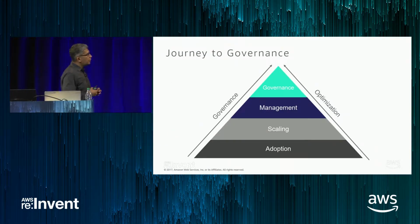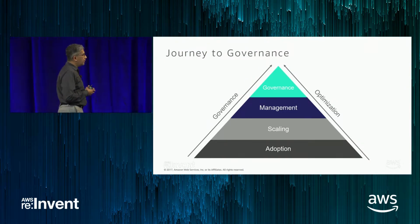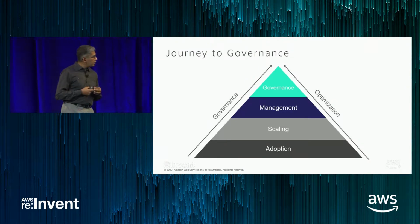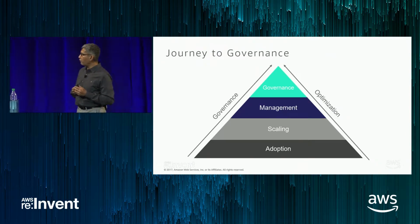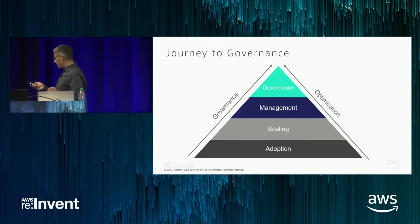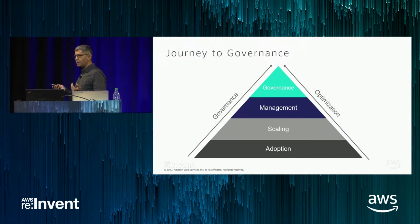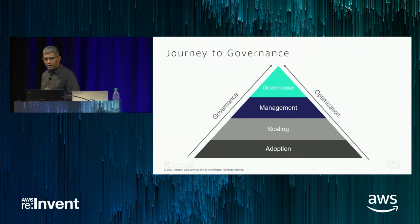So if you look at achieving governance, it's not a single step to get there. It's a journey that we broke down into 4 phases here, and everybody starts at adoption. You adopt the cloud, and adoption at this stage doesn't mean you're not a cloud expert. You could be an expert at all the services that you're using, and your application could be well implemented and achieve every objective that it has.